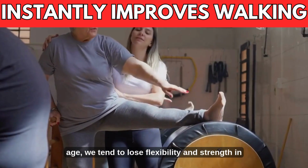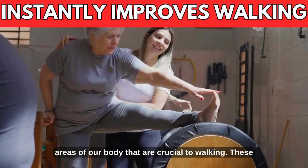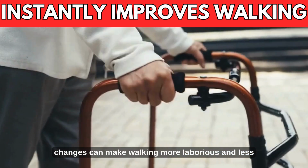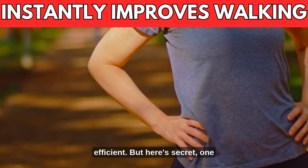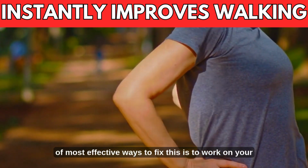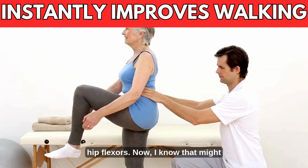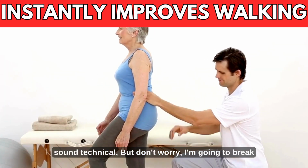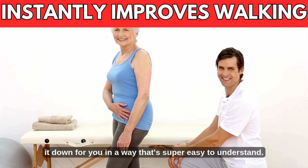As we age, we tend to lose flexibility and strength in areas of our body that are crucial to walking. These changes can make walking more laborious and less efficient. But here's the secret: one of the most effective ways to fix this is to work on your hip flexors. Now, I know that might sound technical, but don't worry, I'm going to break it down for you in a way that's super easy to understand.